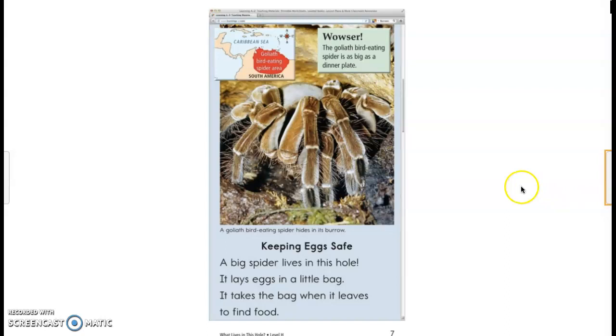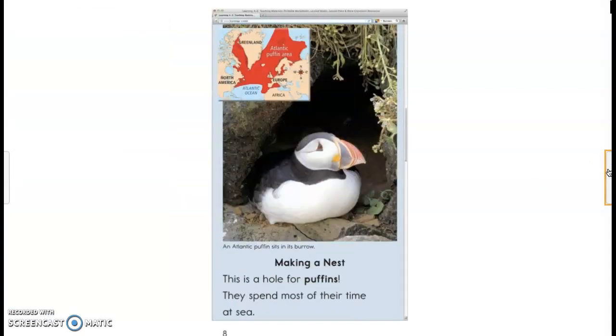And this caption, look at that spider. A Goliath bird-eating spider hides in its burrow. And there is a big picture of that spider. Wowzer. The Goliath bird-eating spider is as big as a dinner plate. So that's a wowzer fact. And there in South America is where you can find that spider. And I'm kind of glad we live in North America. I don't want to run into that spider.